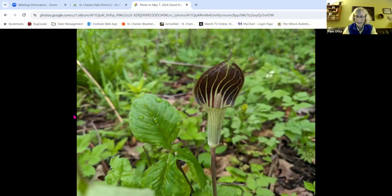These are blooming right now. This is a pretty cool plant. It's got a complex little way of enticing its pollinators into this spathe and spadix arrangement of the flower and the reproductive parts here. As the fly comes in and gathers pollen, it sometimes gets trapped down here so that it has to stay and do its job.